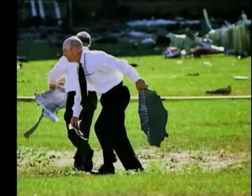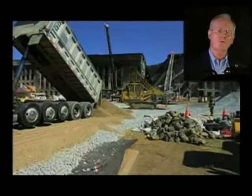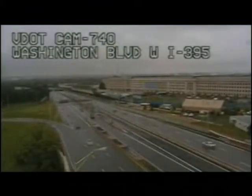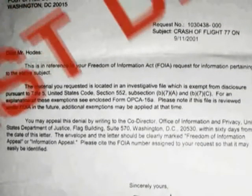Shortly after the strike, government agents picked up debris and carried it off. The entire lawn was covered with dirt and gravel, so that any remaining forensic evidence was literally covered up. The videos from security cameras, which would show what really hit the Pentagon, were immediately confiscated by agents of the FBI, and the Department of Justice has to this day refused to release them. If these videos would prove that the Pentagon was really hit by a 757, most of us would assume the government would release them.